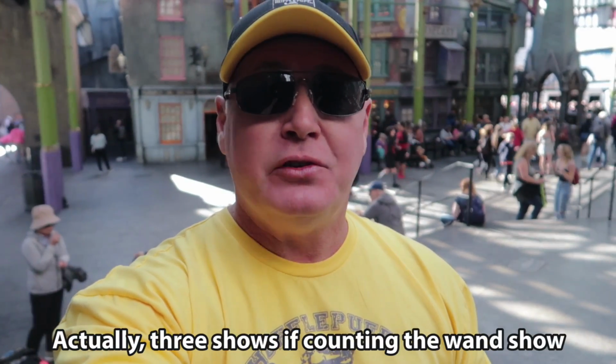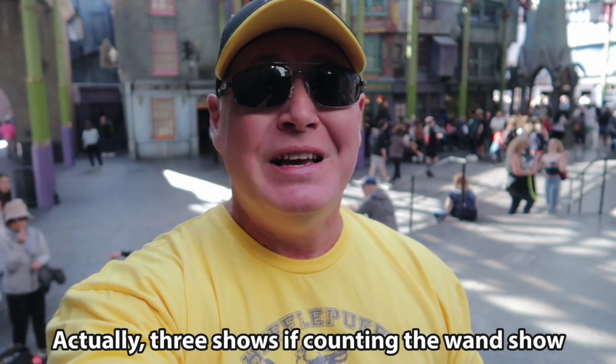So again, to prove that Studios is better than Islands of Adventure when it comes to shows, there are two shows here in Diagon Alley. There's the Tale of the Three Brothers, and also Celestine Warbeck and the Banshees perform here.